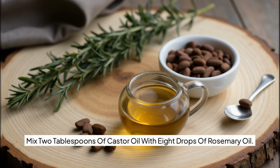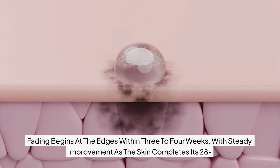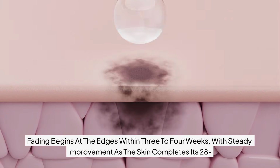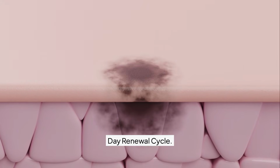Mix 2 tablespoons of castor oil with 8 drops of rosemary oil. Apply directly to dark spots twice daily. Fading begins at the edges within 3 to 4 weeks, with steady improvement as the skin completes its 28-day renewal cycle. Number 18, cracked hands and feet.